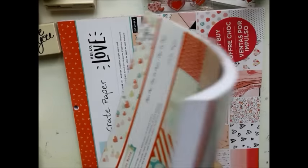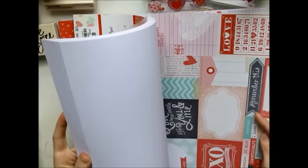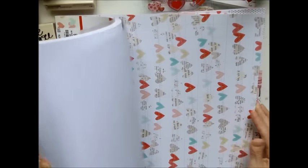And I never used it. And this has lots of cut aparts. So I could easily make a mini album using what's inside here. And I love this collection too. There's a lot of cute papers. That one there, I love, this one's really cute.